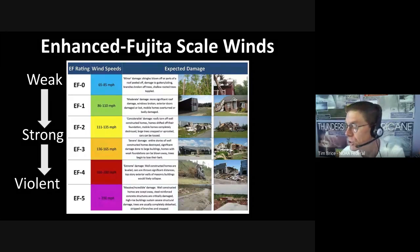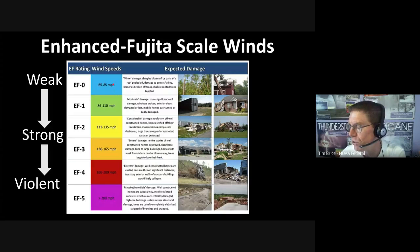But by far the majority of the tornadoes are these EF0, 1, and 2 tornadoes with the lower end. 90% of the tornadoes are these weaker tornadoes, and almost all the tornadoes we see in New Mexico are these weaker tornadoes.